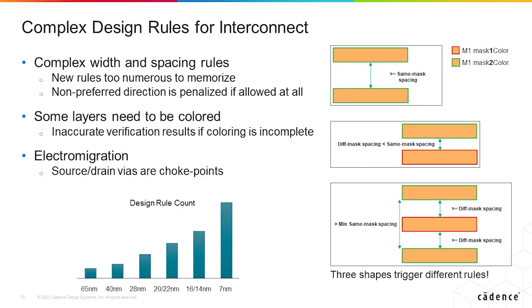And then basically, there's new ways. If you're going to do same spec, if you're going to have mask on the same color, there's a different spacing. This is why it gets so small, because we can put metal one on green and metal one on red, and we can get a lot closer with that metal route, so you can save some space.